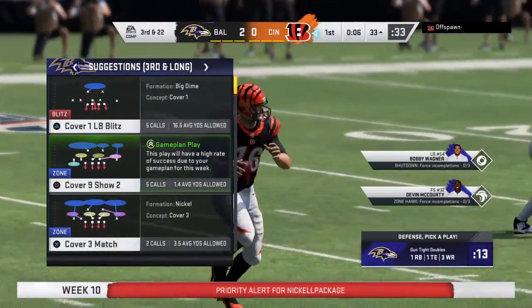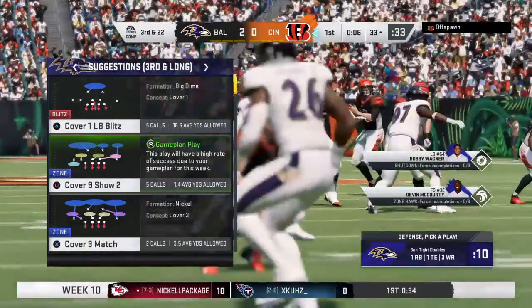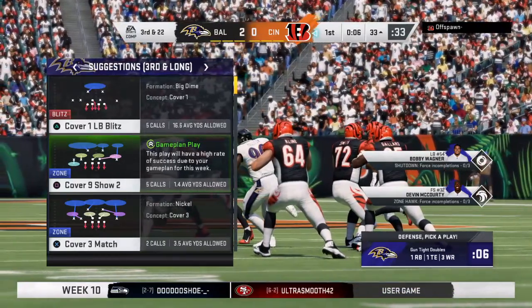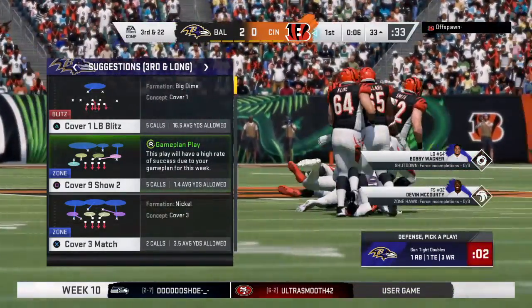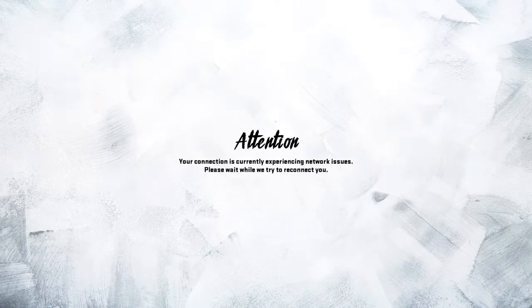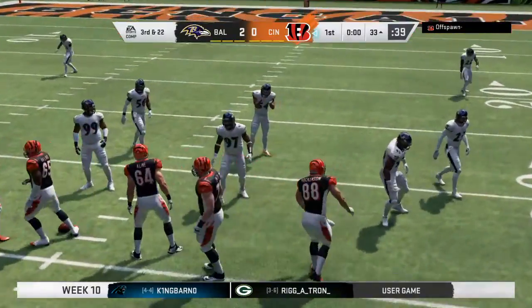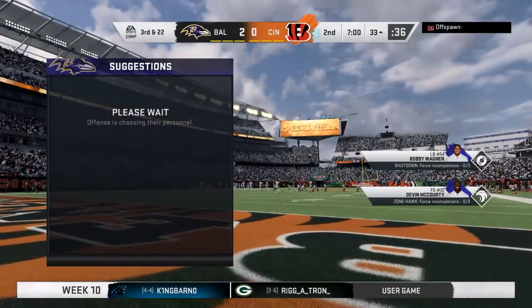Brings up 3rd down. Need something from deep in the bag of tricks here after 1st and 2nd down went backwards. It's 3rd and very long.